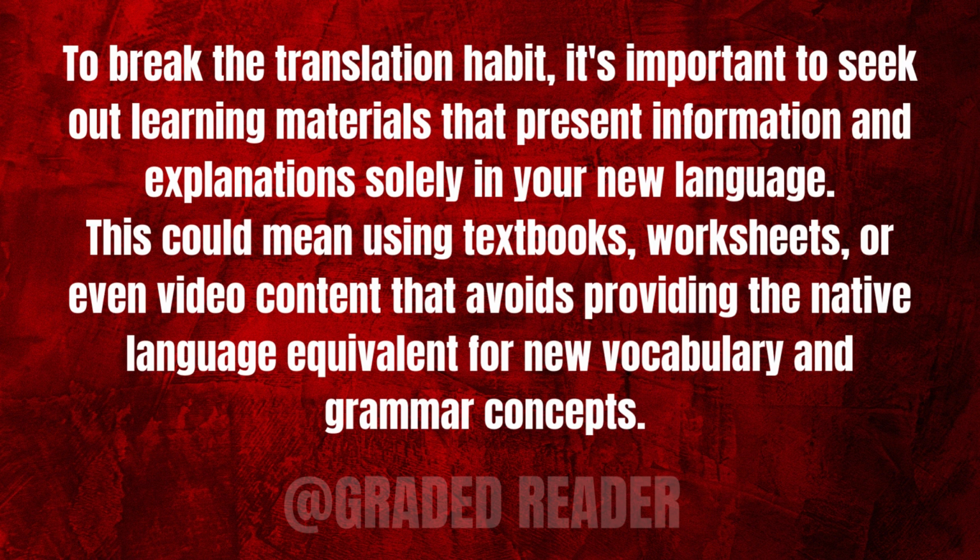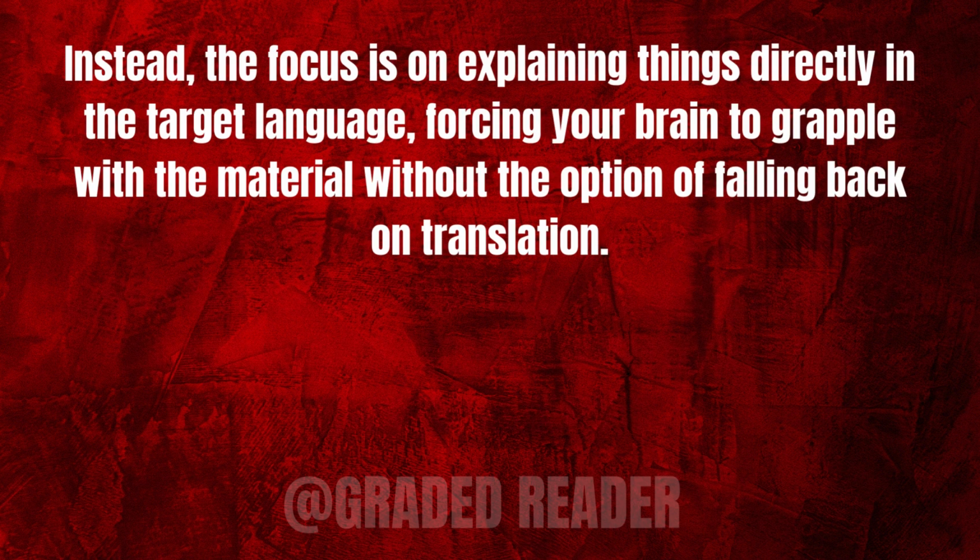This could mean using textbooks, worksheets, or even video content that avoids providing the native language equivalent for new vocabulary and grammar concepts. Instead, the focus is on explaining things directly in the target language, forcing your brain to grapple with the material without the option of falling back on translation.